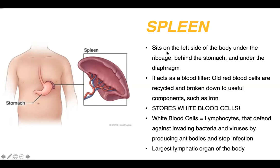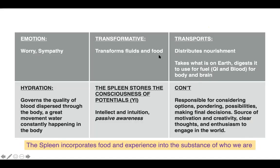And then I'm going to talk a little bit about what it means for Chinese medicine, because this is a yin class, and so we are practicing in a way some Chinese medicine theory. The spleen filters the blood, but energetically, we can think of the spleen as a transformer. It takes the fluid and the food, turns it into blood, breaks it down, and distributes it throughout the whole body.